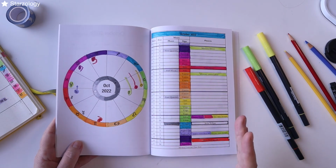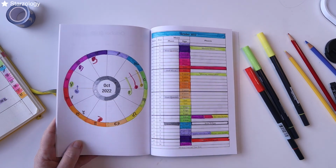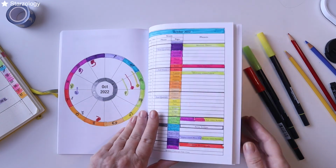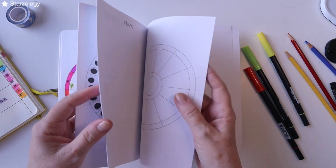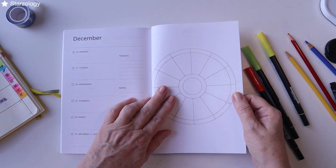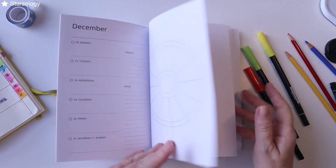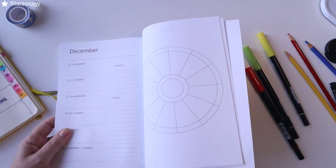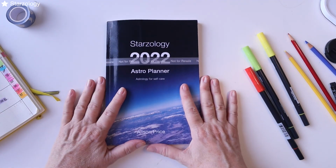It's a working document. You need to add the bits that interest you. You could put the nodes in. You could put your asteroids in if you're working with them, and all the rest of it. Then just towards the back, we have a couple of blank chart pages where you might want to redraw your chart, draw your partner's chart or something. This is just a couple of pages there at the back, and that's our book. So this is the Starzology 2022 Astro Planner. So there we have it.